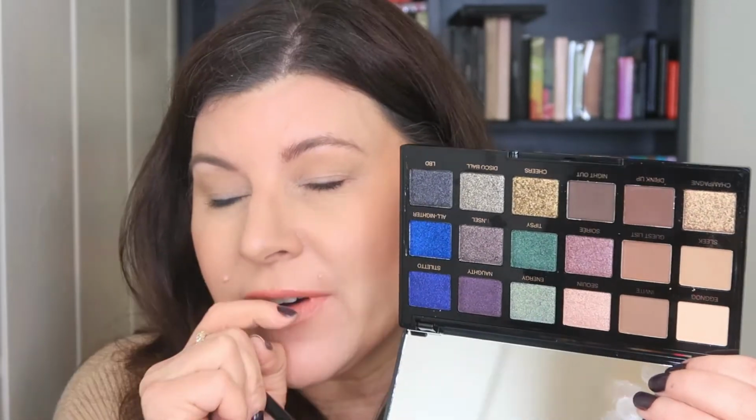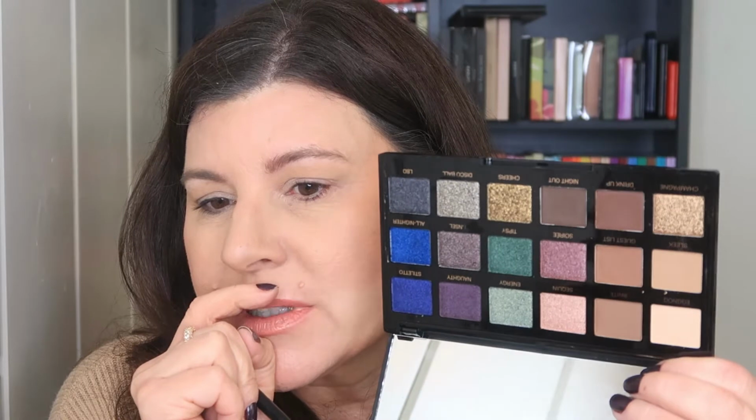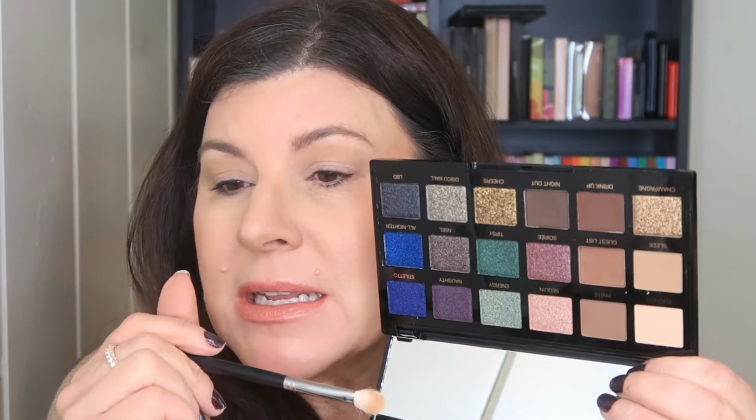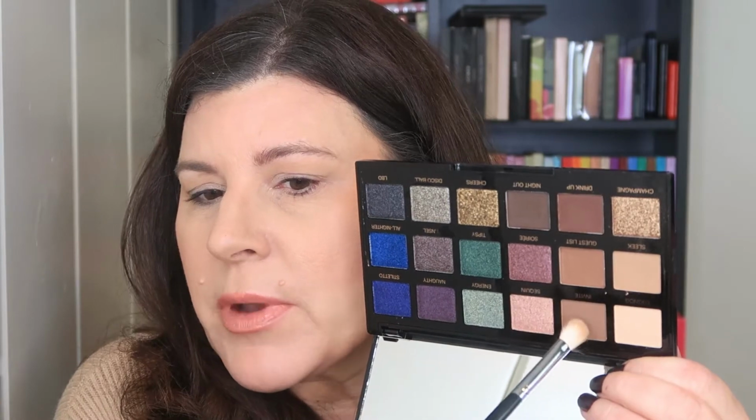What do I want to do as far as the jewel tone shades here? I might have to use a couple of them. I'm gonna take, I want this cool toned one right here. Some of these brown shades are very similar. It's like, do we get too many of the same browns?